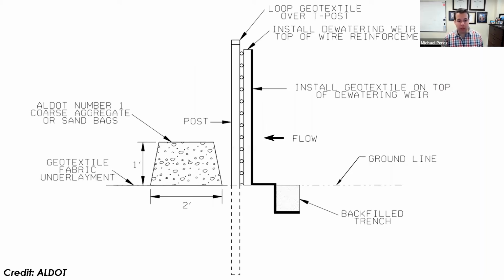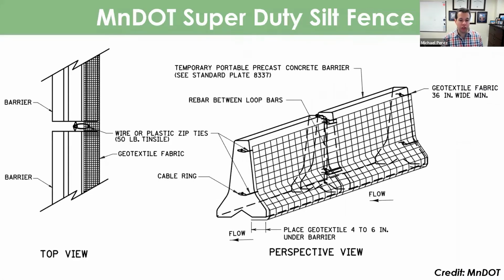You're also seeing the offset trench, and you've got that. It's important to add that apron in the back to allow for protection from scour where that V-notch weir is located on your silt fence installation.